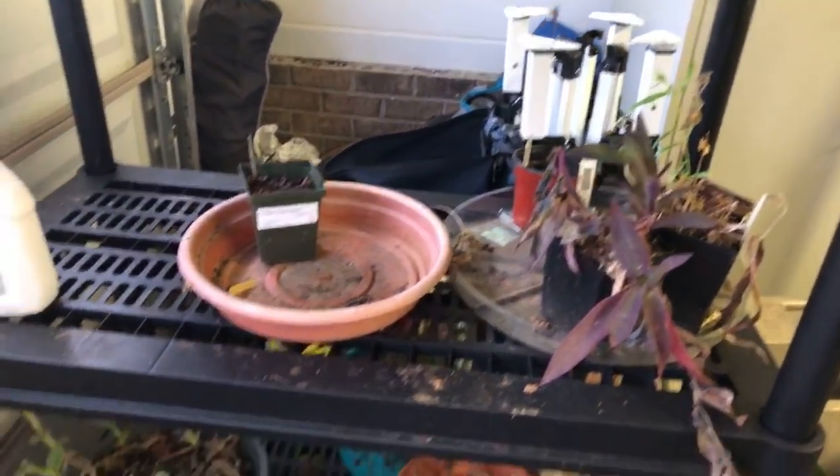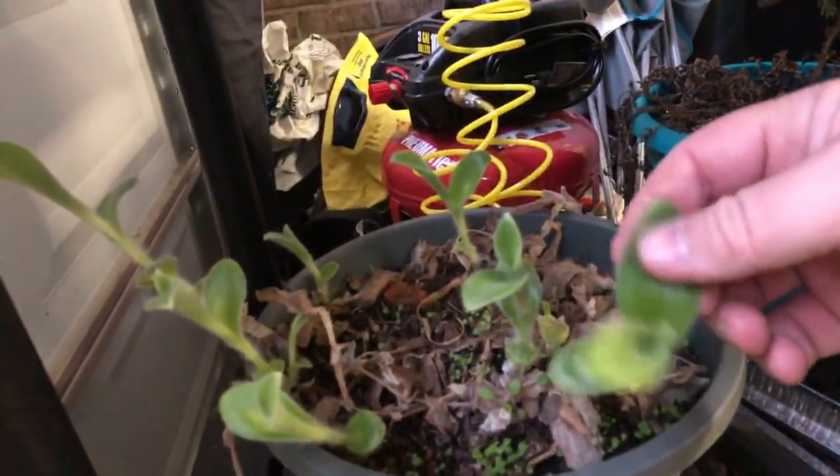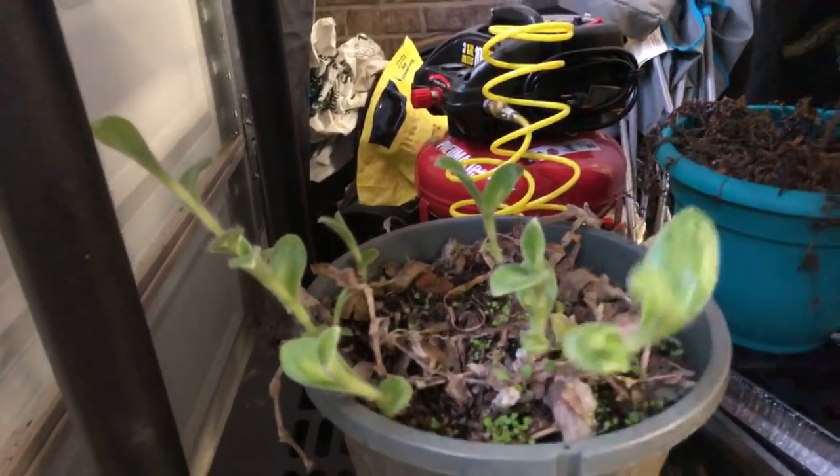So let me switch the camera around. There we go. All right. So I have a couple little things here. They're looking real sad because it's winter. I can't even remember the technical name of this. I think it's called Jack in the Pulpit. Some people call it Wandering Jew, but it's not quite that. It's a different sort of thing. This is the purple version.